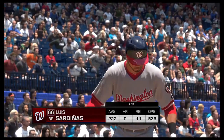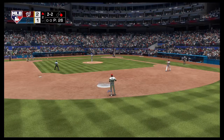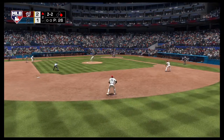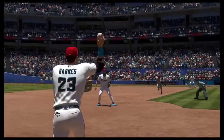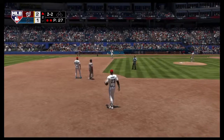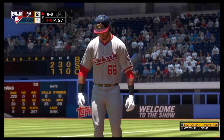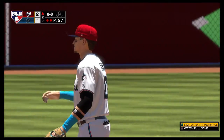Stepping into the box, Luis Sardinas, and he's a guy looking to break out in a big way. Hasn't been getting the results he or his club have been hoping for. This is on the ground, short. Could be to second for one. On to first, and they get the double play. Doesn't come much easier than that. Taylor-made 6-4-3 double play and an easy one to turn.